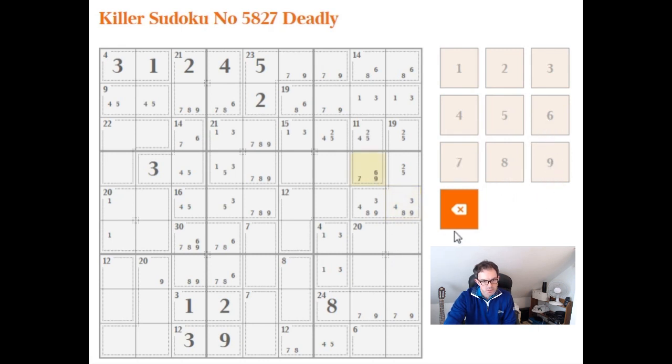6, 7. But we can rule out one of those options at least, because if we look at column 7, we've still got to put a 6 in here somewhere, and we know it's going to be in one of these two positions. We don't know which one it'll be yet, but we know it'll be here or here, so there definitely can't be a 6 here. There definitely can't be a 5.